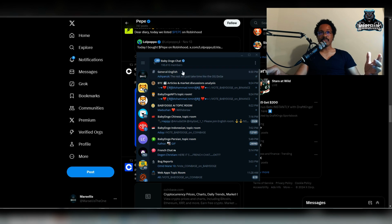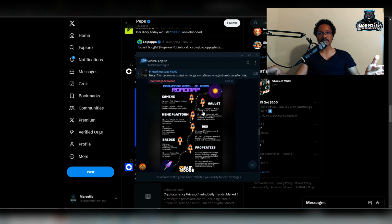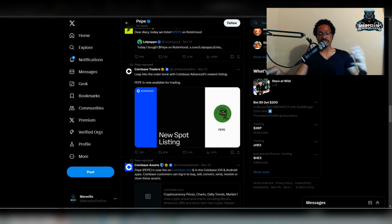Well, we can go ahead and pull up the Telegram. I don't know why the Telegram is not working right now. It won't let me pull up this image. But anyways, I was just going to show you guys where it says Q4 of 2024, they're dropping the Solana bridge. And then Q1 2025, they're going to start working on the Base bridge. They're not going to launch it in Q1 2025. They said they're going to start initiating it. So we got that. That's one thing that could actually help us.